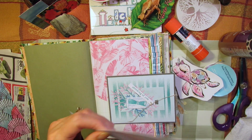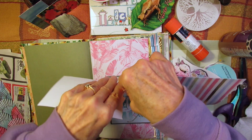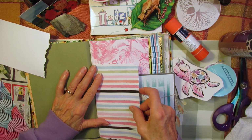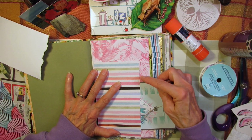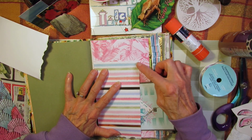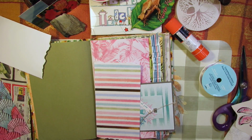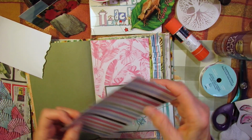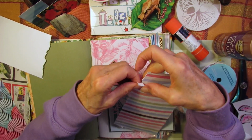And then I'm going to rip down here. So I'm going to glue like these 3 lines here, so I can get the turtle on there. Oh, should I rip this side too? Sure. Why not?